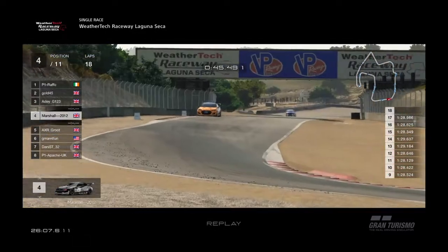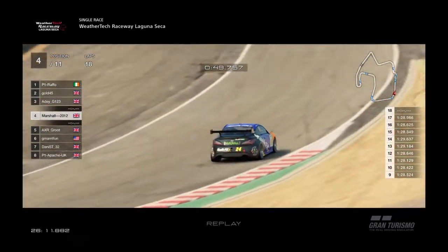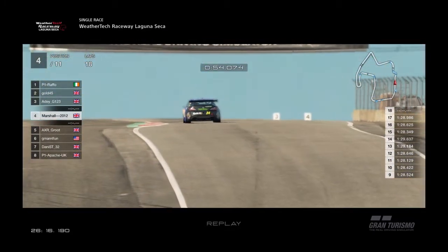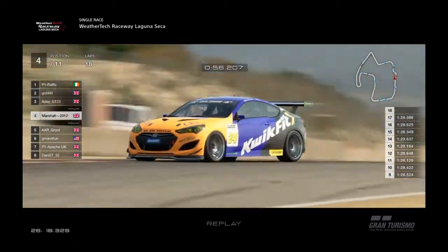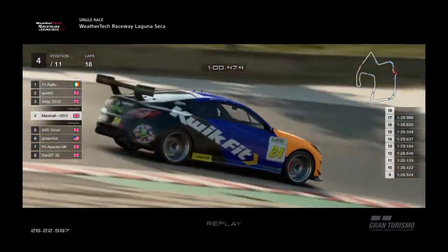Marshall's just there. He's coming round that little kink now. Does he clip the barrier curve? No, he doesn't. As they head up the hill now, he can see him. You can just see AD there at the top of the hill. Is he going to be able to get to 3rd place, or is it going to be too late?